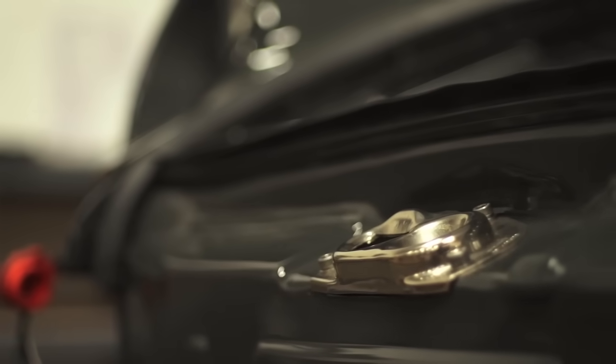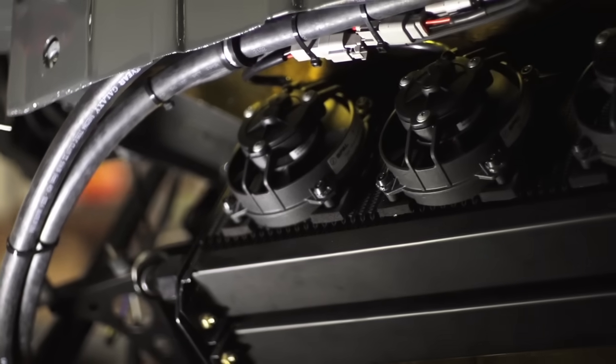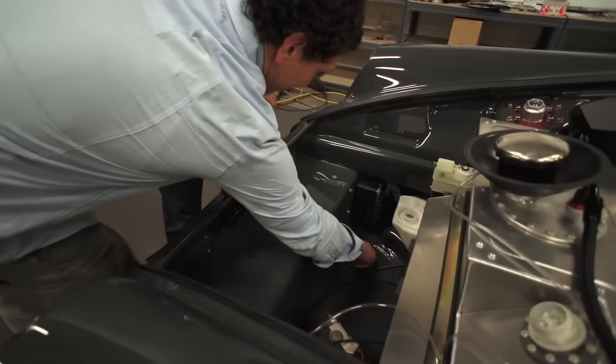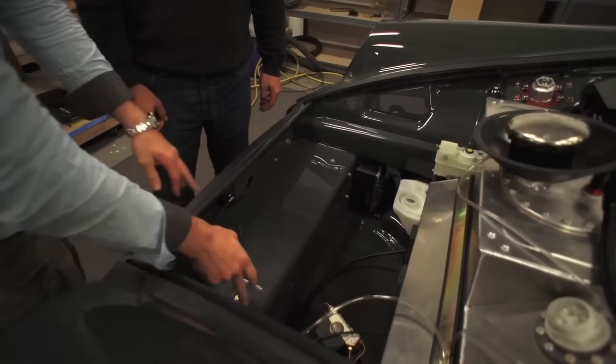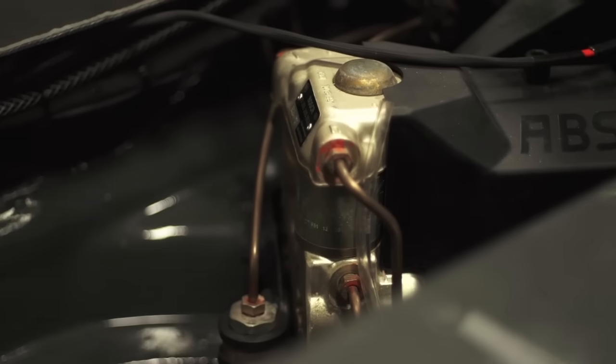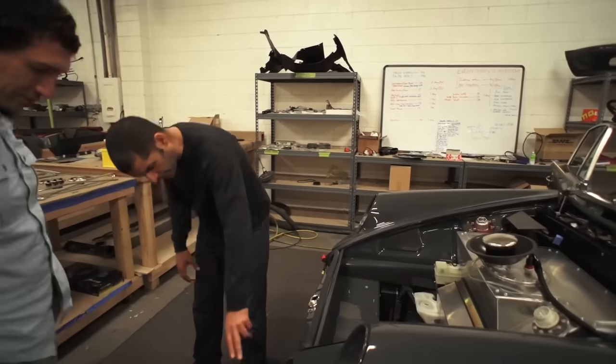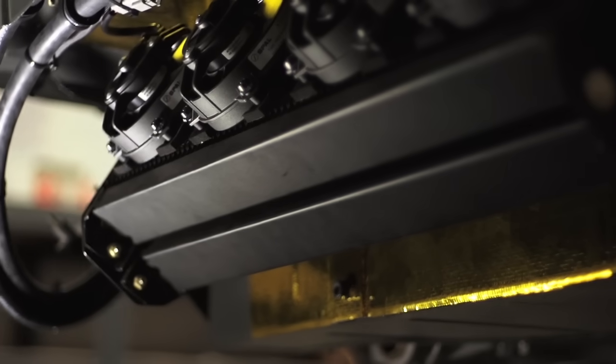However, we have to accommodate lots and lots and lots of cooling down below. So we built this box. Actually, the fabrication starts about there. We remount the ABS unit where it belongs and try to make everything look like it was born that way. So we've got lots of cooling going on under here, which is beautiful. We'll do some cutaways so you can see that.